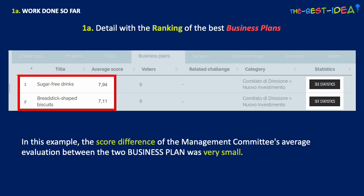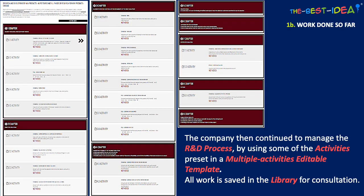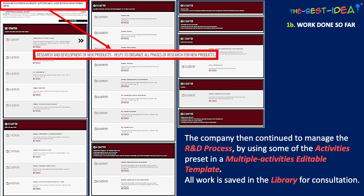In this example, the score difference of the management committee's average evaluation between the two business plans was very small. Therefore, the management committee used the help of the See Statistics button to see the results of the various components to make the final selection, to produce sugar-free drinks. The company then continued to manage the R&D process by using some of the activities preset in a multiple activities editable template. All work is saved in the library for consultation.